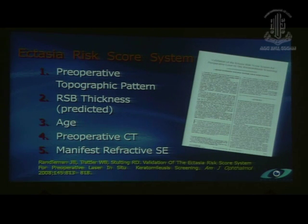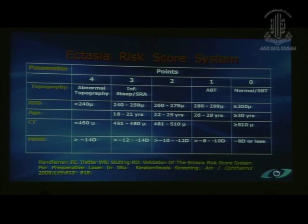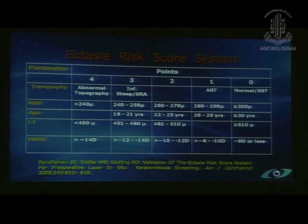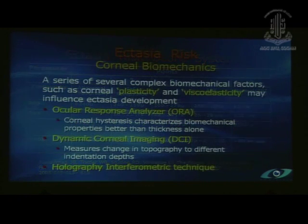Here's a validation by Randleman et al., where they looked at the preoperative topographic pattern, the predicted residual stromal bed thickness, the age, the preoperative pachymetry, and the manifest refractive spherical equivalent. They put them into a chart and gave points. Everything was ranked from 0 to 4, from topographic parameters to the residual stromal bed, the age, the corneal thickness, and the spherical equivalent. And they found that people with high scores on this were more prone to develop ectasia as compared to those with low scores.